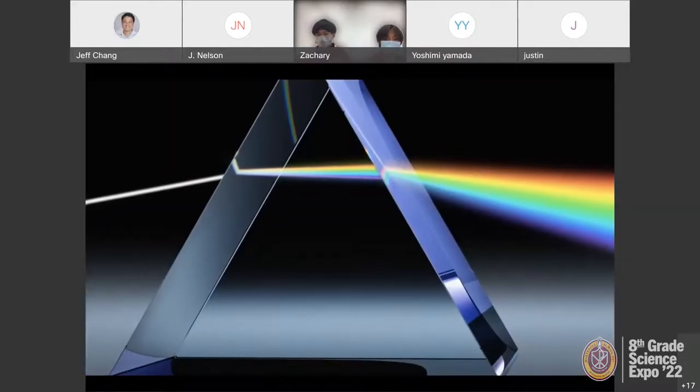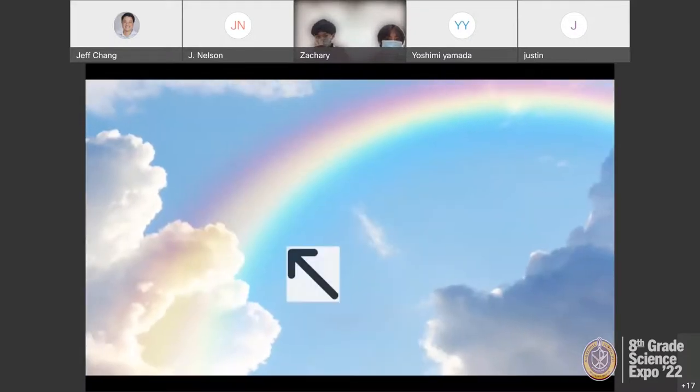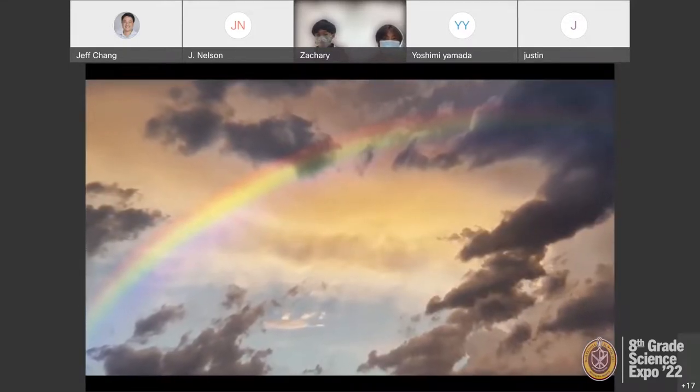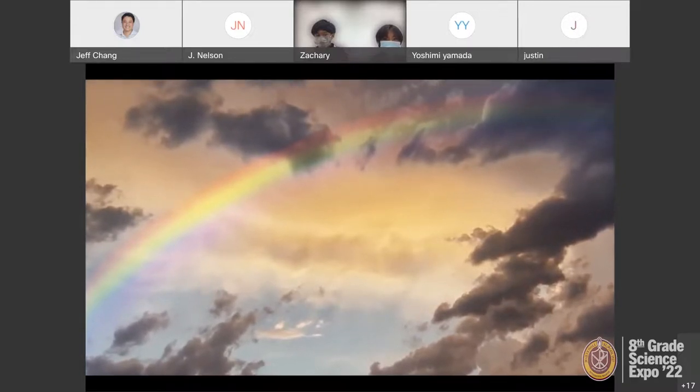Light refraction is the more fundamental process of a rainbow. Light refraction would mainly be described as the bend or curve of a rainbow. Light travels at different speeds, so it causes the light to hit the water droplets at different times, therefore creating a curve in the rainbow.